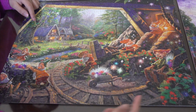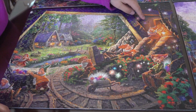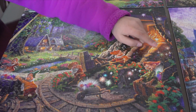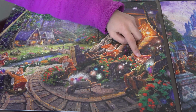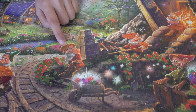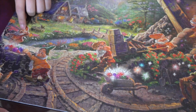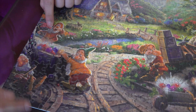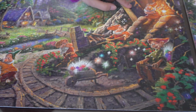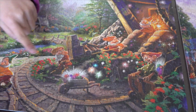And on the bottom, it shows the scene of the 7 dwarves mining for diamonds and jewels. So this is Dopey sitting in a cart, and Grumpy pulling a cart with boxes on top of it. And this is Sneezy and Sleepy sleeping. I don't know the other 3 because I'm not sure. And there's jewels and flowers all around on the bottom.